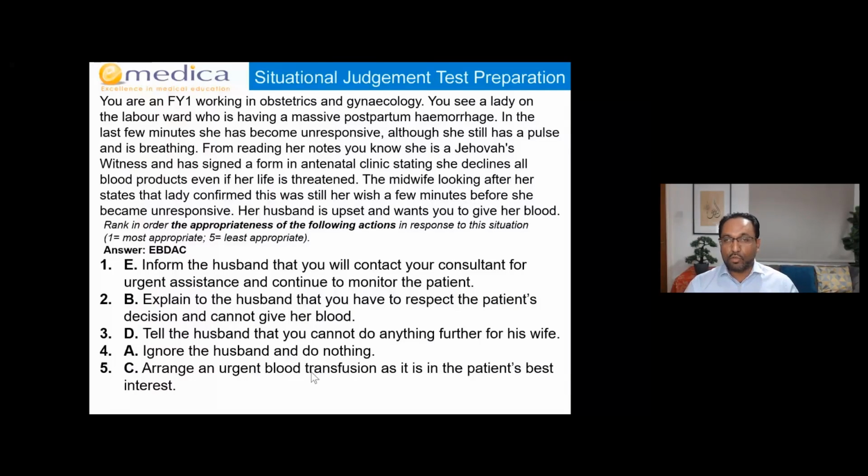To give someone blood who has said, I do not want it, even if my life is threatened, would be considered an assault. This one would get you told off. This one would get you struck off. That's why it's the worst option.